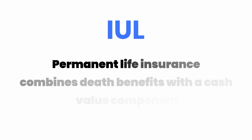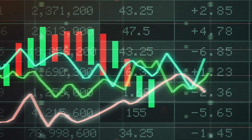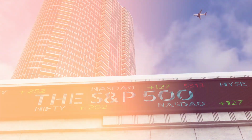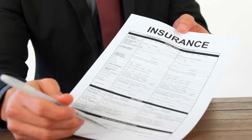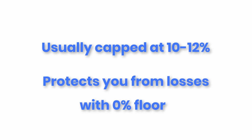An Index Universal Life Insurance policy is a type of permanent life insurance that combines a death benefit with a cash value component. That cash value is linked to the performance of a stock market index, something like the S&P 500. But to be clear, you're not actually investing in that market. Instead, the insurance company gives you a portion of the market's gain, usually capped at 10 to 12%, and protects you from losses with a 0% floor. Sounds nice, right? Well, here's the catch.